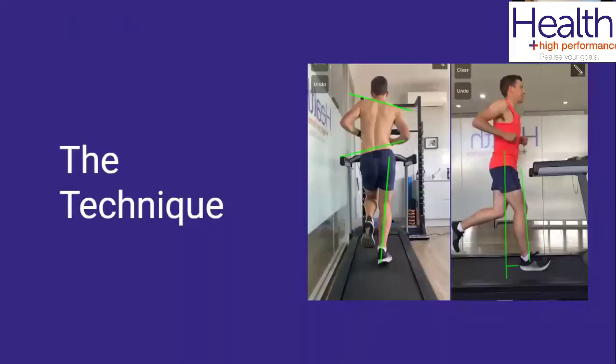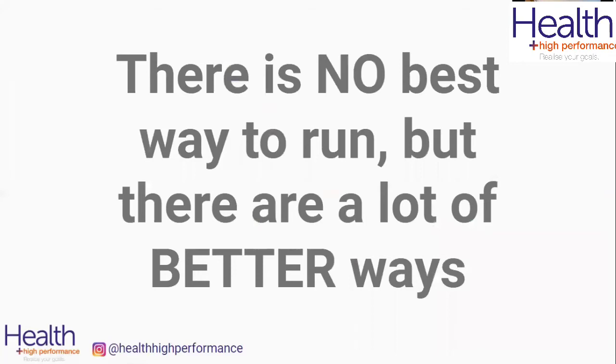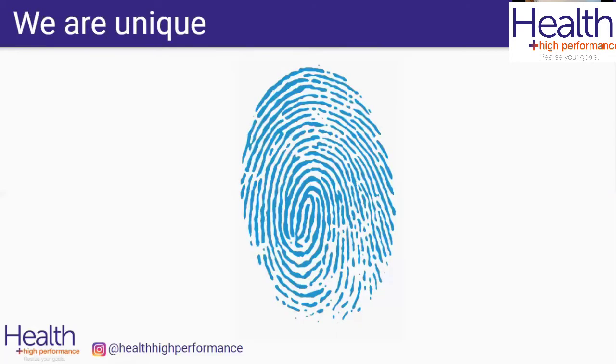Next, we're going to talk about running technique. And we'll go right off the bat here and say that there is no single best way to run, but there's lots of better ways. We're all unique in terms of the way that we move, and we've all got our own unique running gait, and that's what we describe as our running pattern.